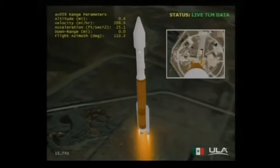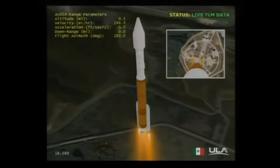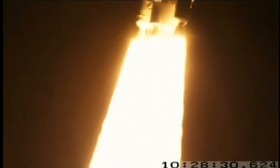The Atlas V is carrying Morelos 3 for Mexico's Ministry of Communications and Transportation and Lockheed Martin Commercial Launch Services. Morelos 3 will deliver advanced mobile telecommunications throughout Mexico. Attack phase of flight. SRB chamber pressures have peaked and are rolling off now. Roll program's complete and we are throttling down.